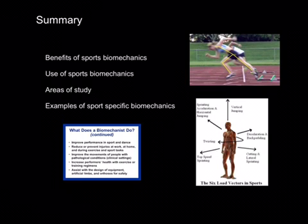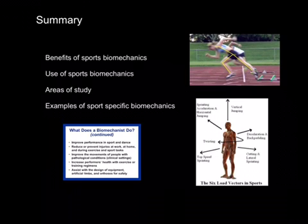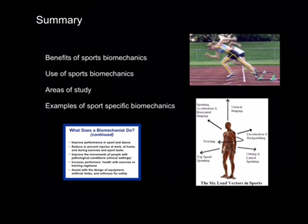So for you, think about your individual sport activity and how could you analyze your activity to help you benefit your performance. What are some areas that you feel for your sport that could be analyzed well and broken down to improve your performance?